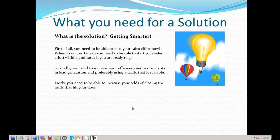So the problem has been identified, but what is it that we need in place for a solution? Getting smarter. Well, of course, getting smarter is what everyone needs to do, can always do. But first of all, we need you to be able to start your sales effort now, and even your sales team. Whenever you sit down and you're motivated, or salespeople wake up, and oftentimes salespeople are emotional people, when they're ready to go, they're ready to go. They want to get on the phone, they want to be in action, and they want to be in front of someone that wants to be talking to them.